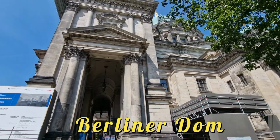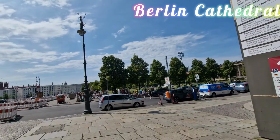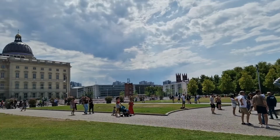Berliner Dom is one of the main landmarks in Berlin's cityscape, housing the city's most important Protestant church. The history of Berlin's cathedral goes back to the 15th century, and the predecessor buildings were originally part of the Berlin City Palace. In the early 19th century, Prussia's leading architect Karl Friedrich Schinkel transformed the core church into a neoclassical building.